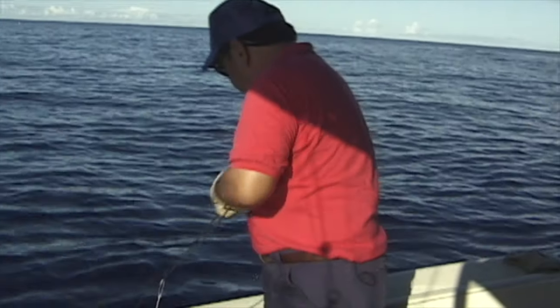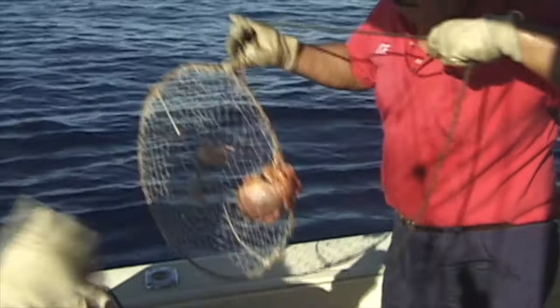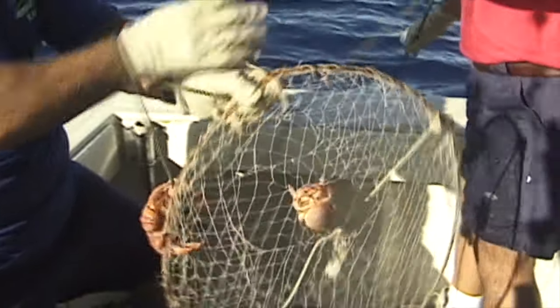Oh, yeah, it's a good size. Go, Mike, go. Now that's what I call a good-sized Kona crab. Besides boiling the crab, another method is to simply salt the crab and eat it raw after the salt has saturated the meat.